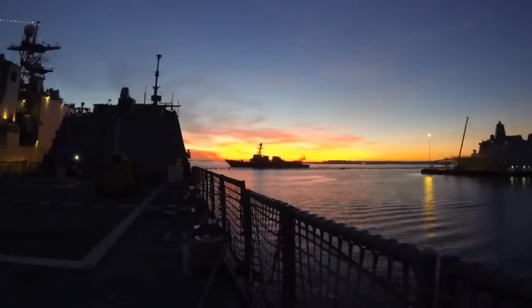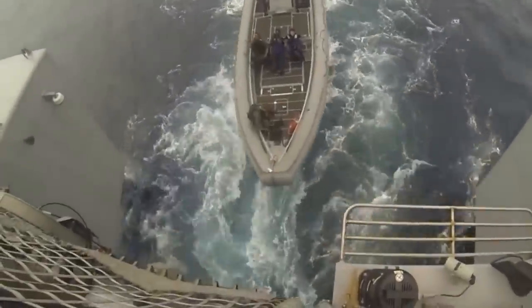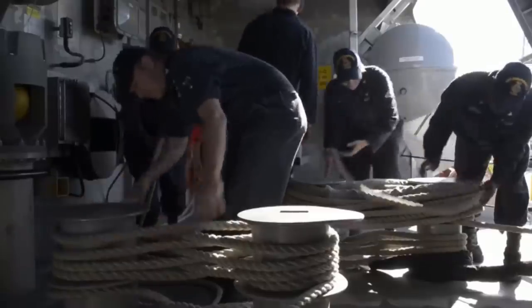It is also the most important mission of these ships to get to a point very, very quickly and deploy quick reaction forces, such as special forces, or to rescue other ships, or provide support to ground forces from a distance at sea.